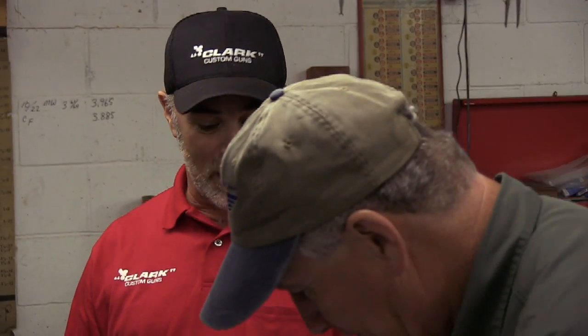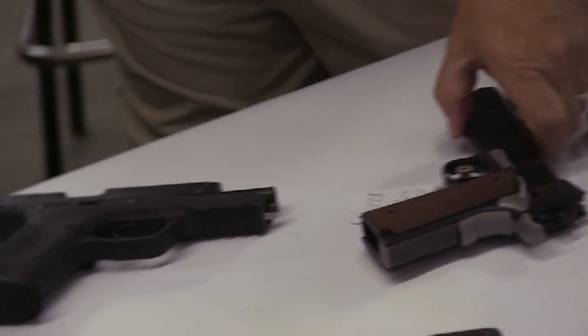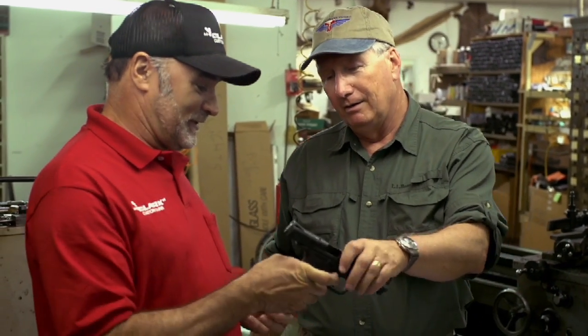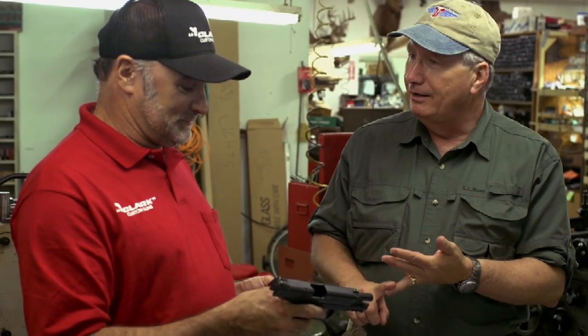Right. And when the 9 first came around, as far as competition shooters, they couldn't find ammunition that was accurate enough to use in competition. Well, nowadays, with the 9mm, we can make them shoot at least as good as a .38 Special, if not better. And of course, now we fast forward to today's modern polymer striker-fired 9mm pistol.